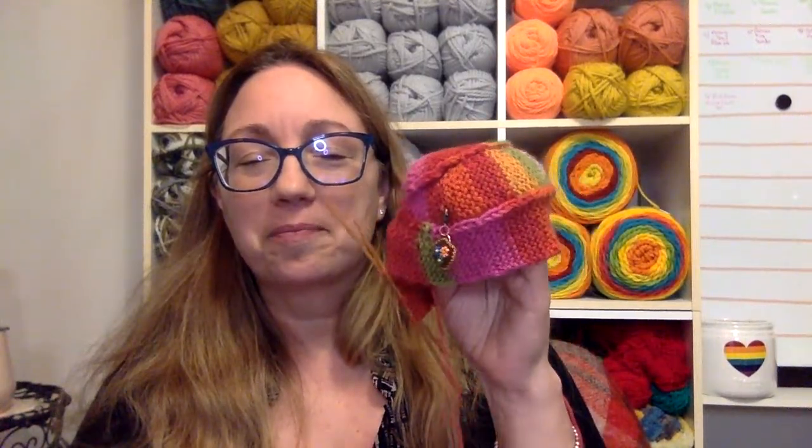But doesn't it knit up nice? Really, the colors, the self-striping yarn or variegated yarns do look fun in this pattern. So anyways, that is that. It looks cute, but, I know, honestly, will I ever knit this again?